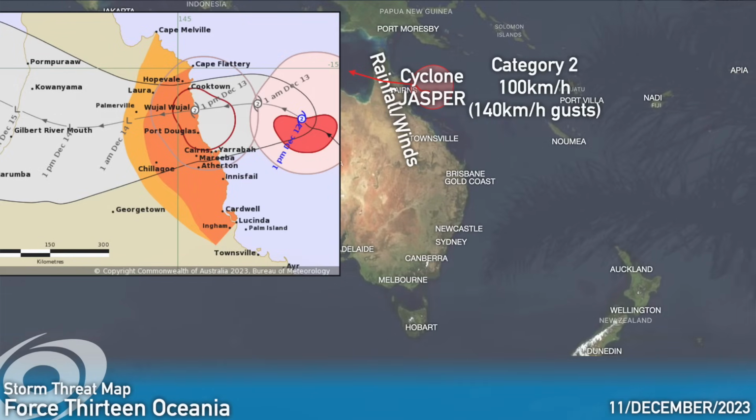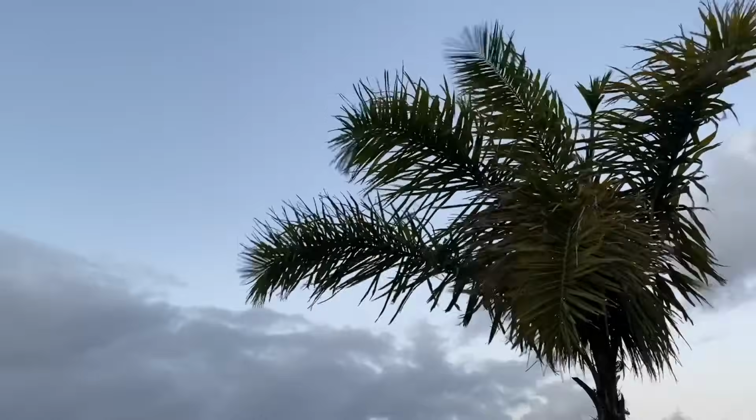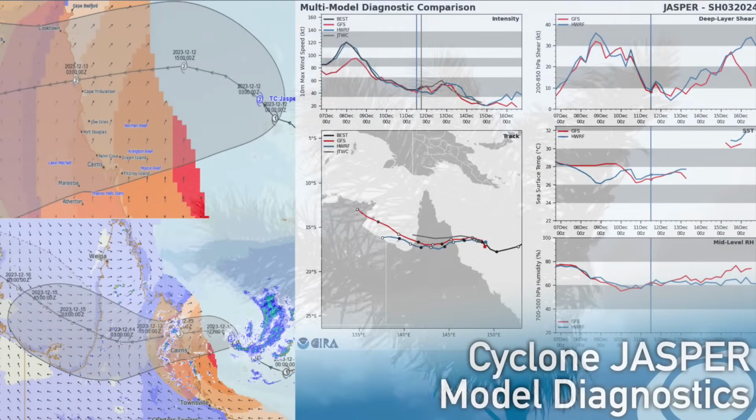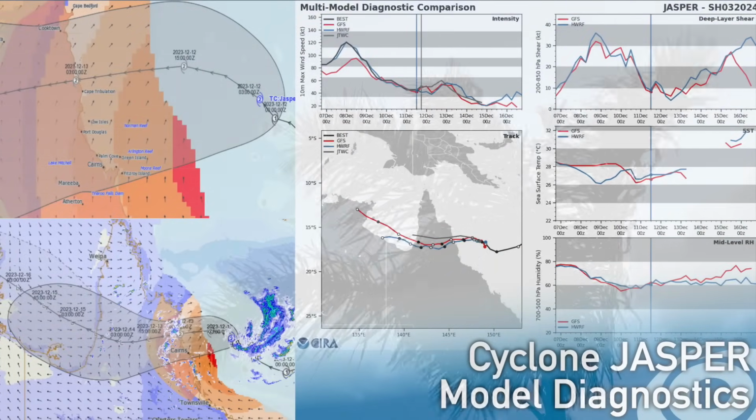You can see it's a Category 2 strength system. Winds of 100 kilometers an hour, gusting to 140 kilometers an hour. That is strongly supported by surface observations. Some of the reefs around the center of the system are getting wind gusts up above the 100 kilometer an hour mark at this time.